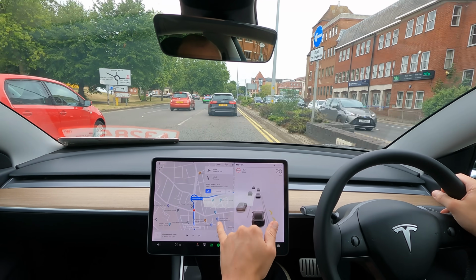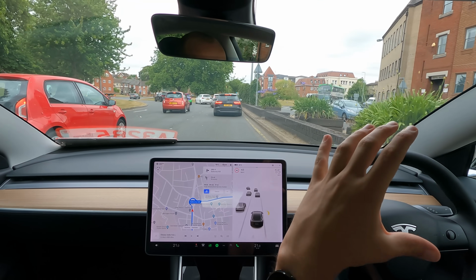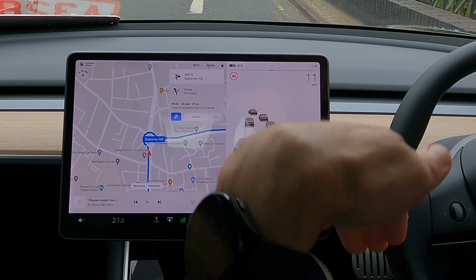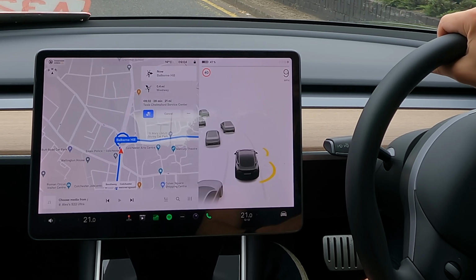One other minor thing, I don't really like the visualization of the map. I mean, on Android Auto, you have almost an above-the-car look, don't you? Whereas this is very much top down and quite zoomed out. But again, I think you just get used to that, and I don't think that's really a big issue.